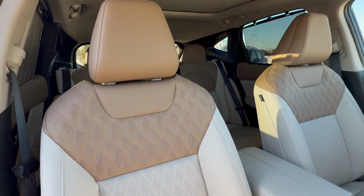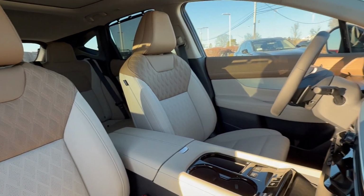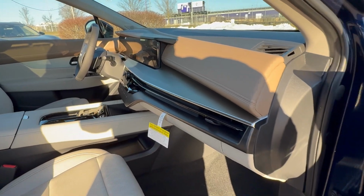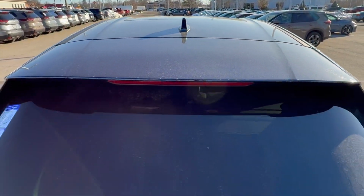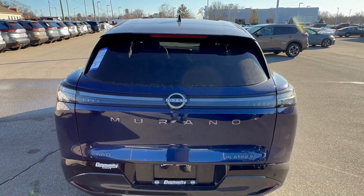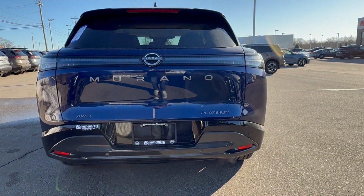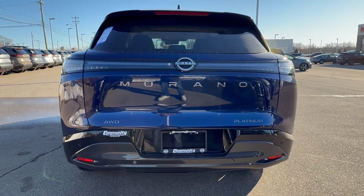that were not previously available on the Murano, including ventilated and massaging front seats, dual 12.3-inch instrument cluster and infotainment displays, wireless Apple CarPlay and Android Auto connectivity, Nissan's ProPilot Assist 1.0 and 1.1, and a color heads-up display.